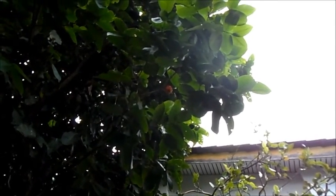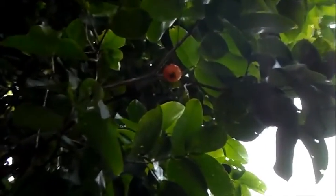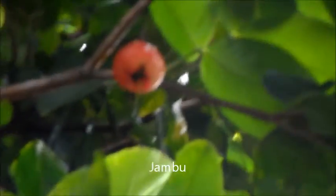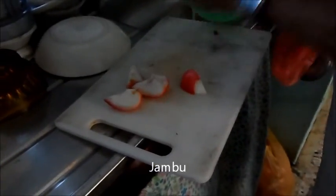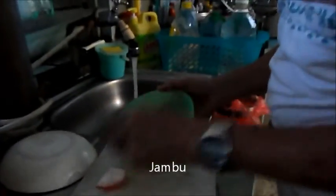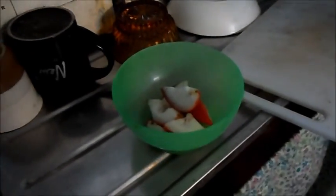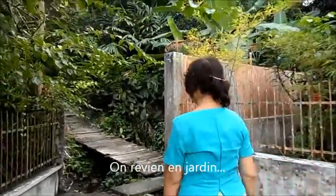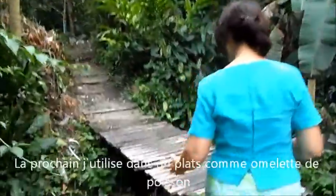These are the ones. This is jambu. Oh, okay. So this is jambu, isn't it? So we just cut it up and eat it raw? Yes. This is the one I'm using for my fish omelette.